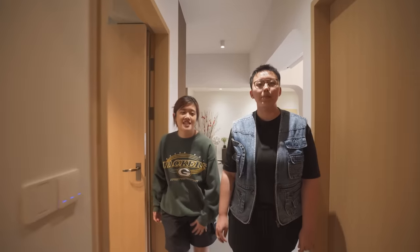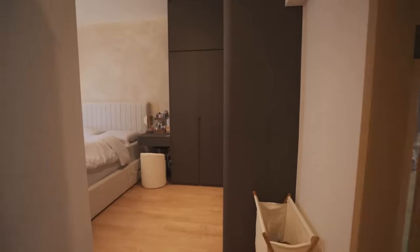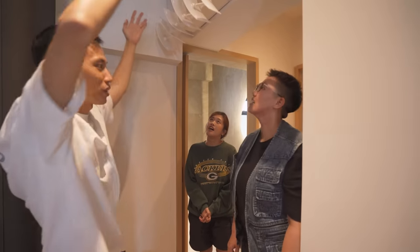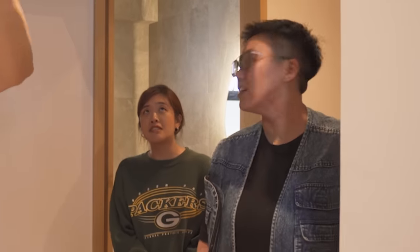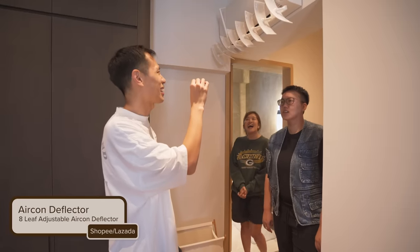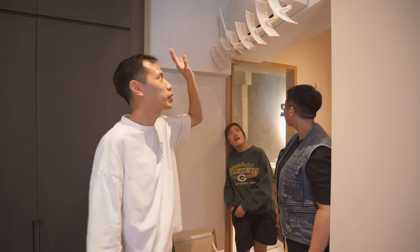We're going to the room where the magic already happened for Dan and Nat. The master bedroom. Wow! Because the aircon faces here, not the bed, we needed a solution to get the aircon draft to move that way. I have never seen this in my life. That's really smart. It's available on Shopee and Lazada for like $17 to $20 maybe. Once we had this, we don't feel warm at all over there.